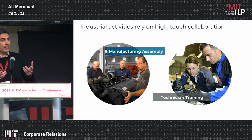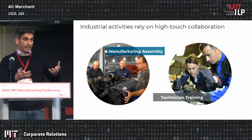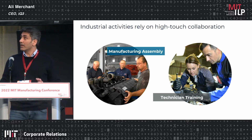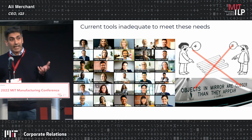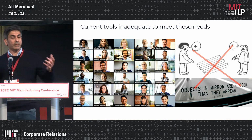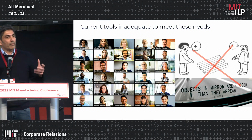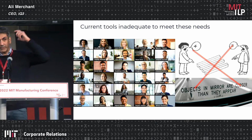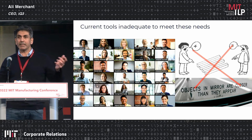Because they rely heavily on hands-on face-to-face activities that are done in facilities and travel, and these are becoming more and more unsustainable. So what's the alternative, right? Today, the current tools are basically flat-screen tools that work for many industries, but it's almost impossible to virtualize the hands-on, face-to-face collaboration that is required in manufacturing. Can you imagine explaining an assembly process using a Zoom meeting or a Teams meeting? It's pretty much impossible.